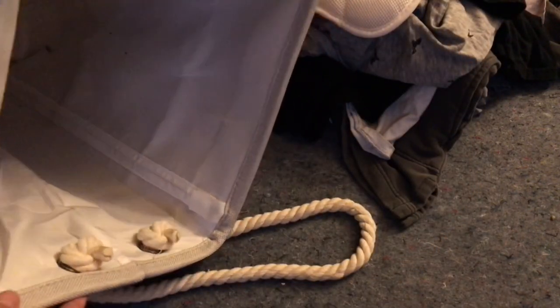And then the last thing from tonight's haul is this awesome basket. It is dirty on the inside, so we're gonna get it clean, but these two handles, it's really pretty.